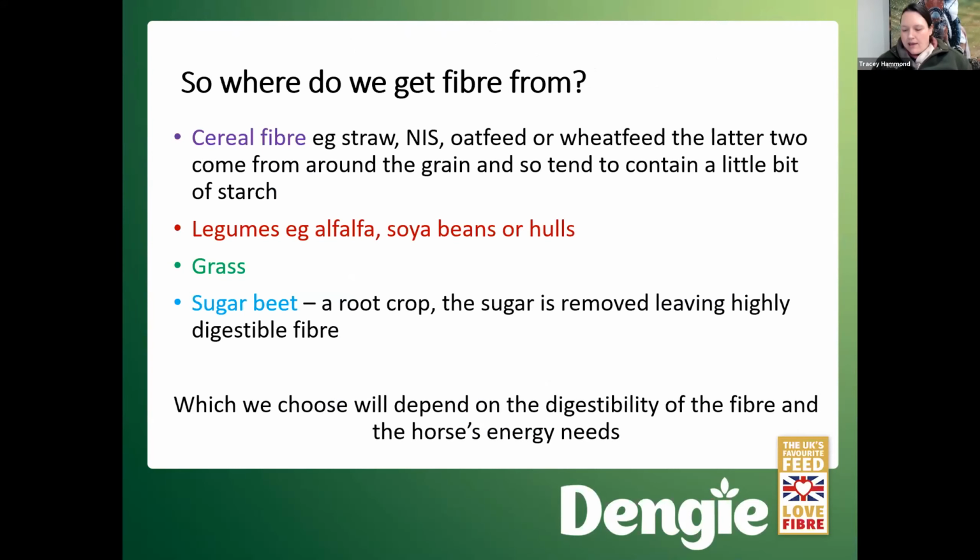So where can we get fibre from, and in different formats? Now, fibre comes from all sorts of different places. In the horse's diet, it can come from things like cereal fibre, so things like straw, oat feed or wheat feed, for example, which come from around the grain. It can come from things like legumes, like the alfalfa that goes into our feeds, grass and sugar beet. We just need to change the format that these things are in so that the older horse, or the horse with dental problems, can actually chew them.